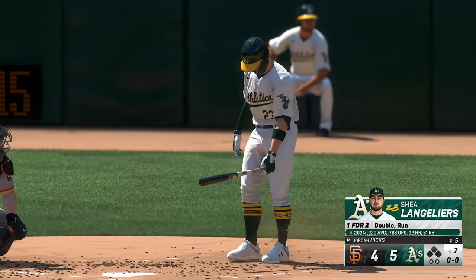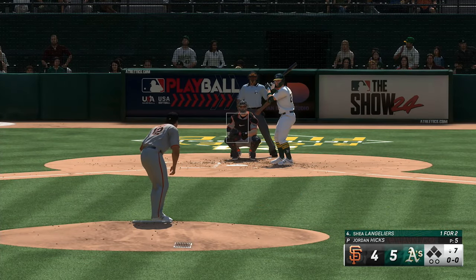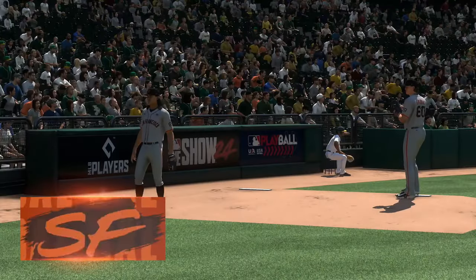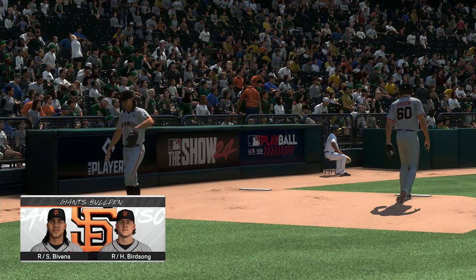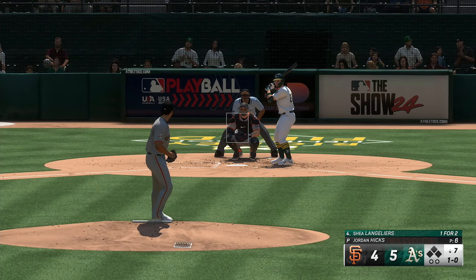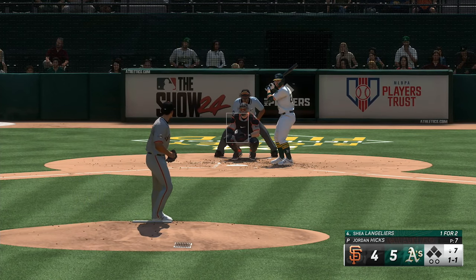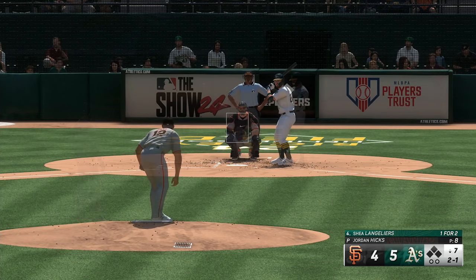And welcome back to the ballpark. Set for the last half of the seventh, and now here's the A's catcher, Shea Langeliers. The pitch. Hicks. One ball, no, make that a strike. 6'2", 220 pounds, and he was a third round pick back in 2015. Swing and a miss, and he was fooled. 1-1. That one a little bit high. Now two balls and a strike.